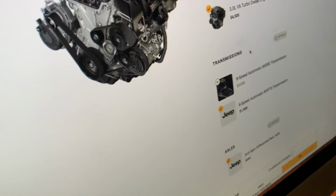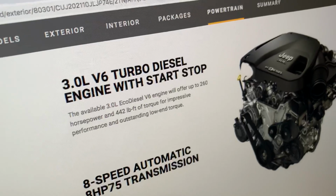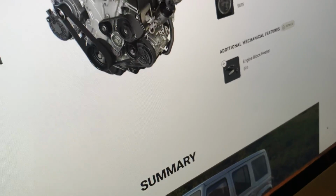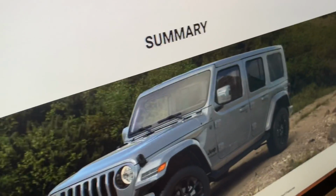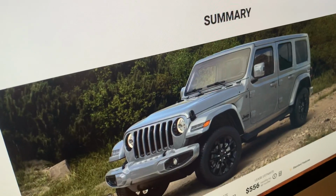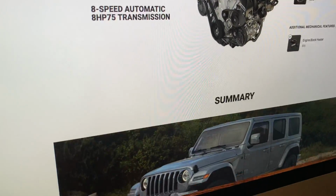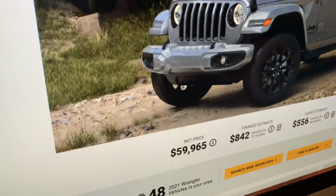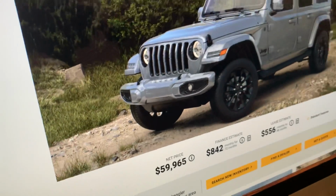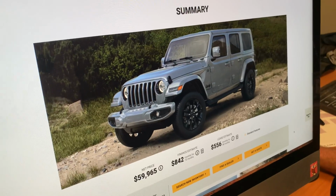Of course, the diesel produces 260 horsepower and 442 pound-feet of torque. And we've tested it, it's very quick for a diesel-powered vehicle, especially for four-wheel drive and a large and pretty heavy vehicle as well. So without selecting every option, I got this Jeep to about $59,965, about 60 grand. Of course, you can add more and more and push this price over $60,000 as well.